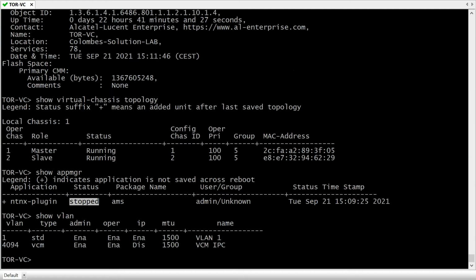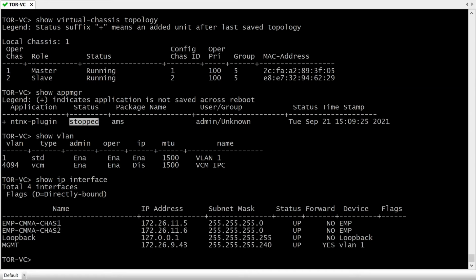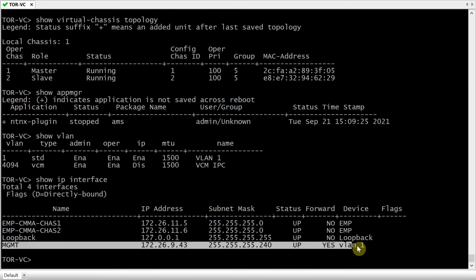And as you can see, I only have VLAN 1, which is the default, and 494, which is used for virtual chassis communication. So only the default configuration. If I do a show IP interface, I only have the EMP IP interfaces, I have the loopback IP interface, and then I have the management IP interface, which is the interface that the switch is going to use when communicating with the Nutanix cluster.